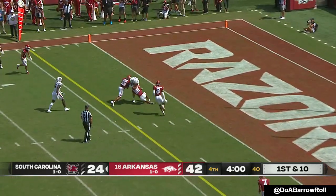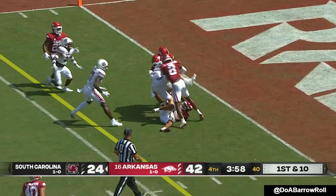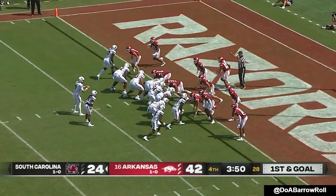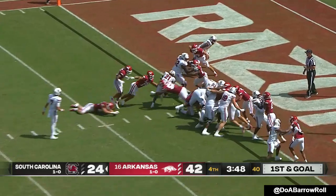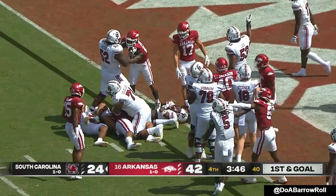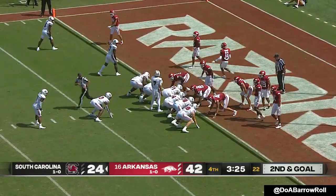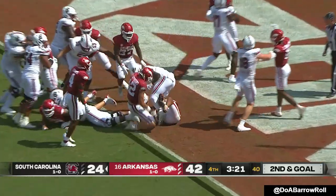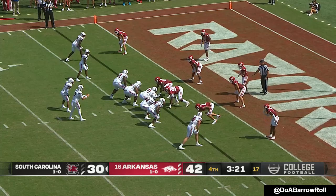Rattler. Stogner stood up before he got to the end zone. Down to the 1. They're going to try and run it with McDowell. Second effort. Hand off to Jaheim Bell, and he's got the touchdown.